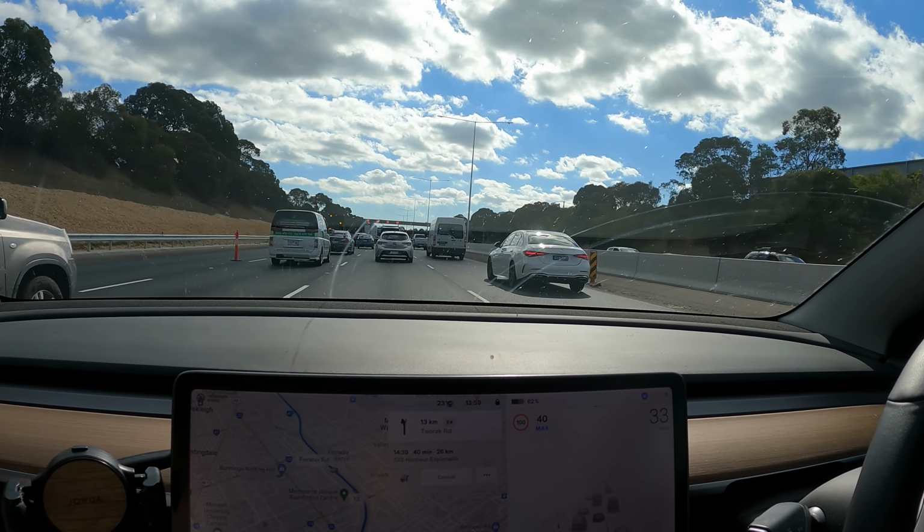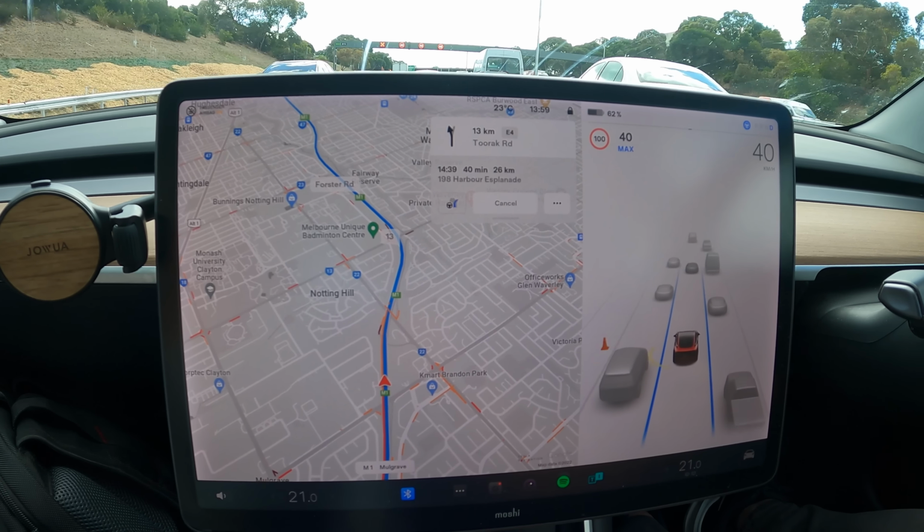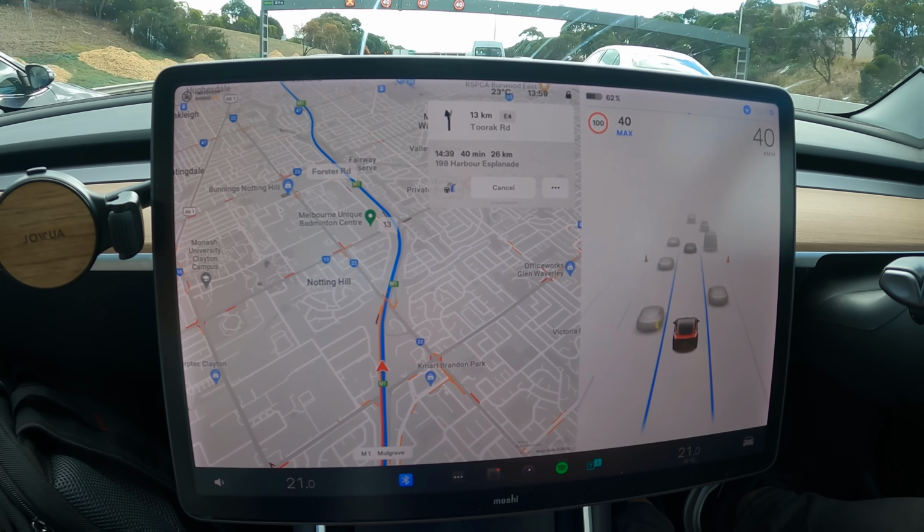And I can even follow the car closer if I want, so I might drag it down to number 1 there. Now I can just watch when the traffic slows down again. The car will actually get closer to the car ahead.